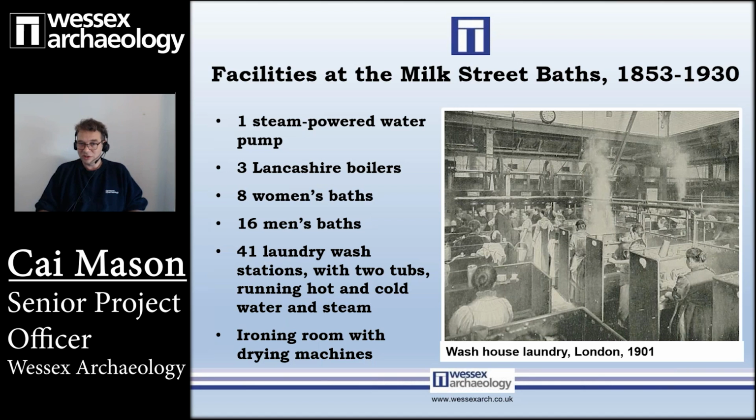The laundry itself is almost certainly an exclusively female space, and it probably would have been a fairly major part of people's social lives. This was pretty much the only all-female space available in this area, and it was the only large public space that wasn't either a pub or somewhere where you went to worship. So for nearly a century, this would have been quite an important part of people's lives, and women's lives in particular.